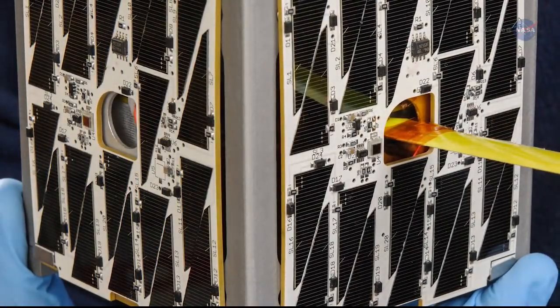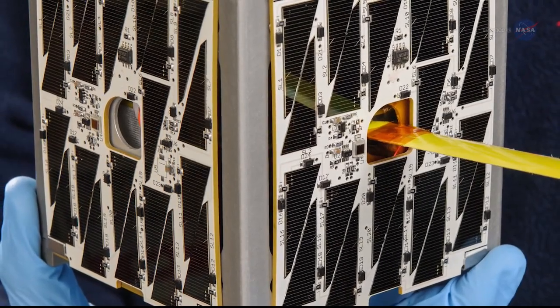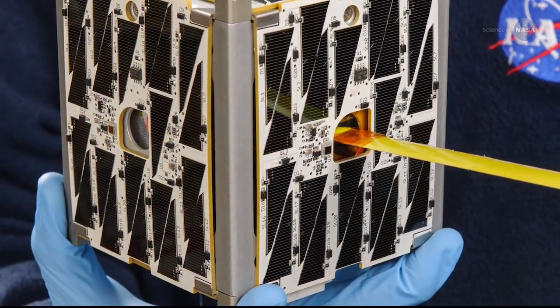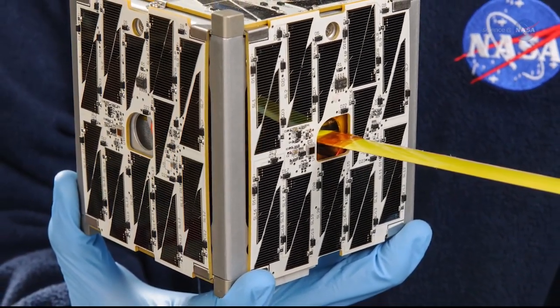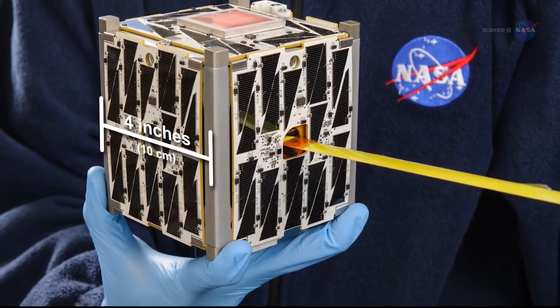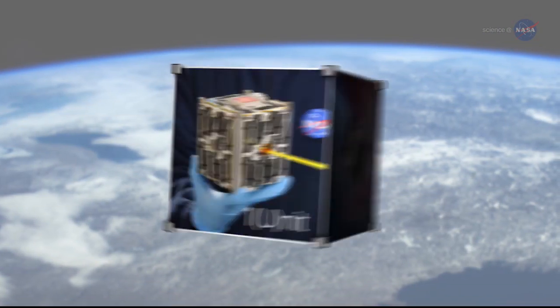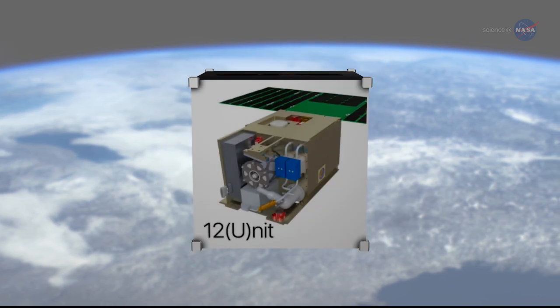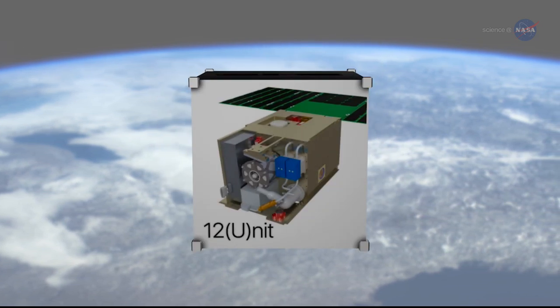Remember the old adage, big things come in small packages? NASA has updated it in the form of CubeSats. Imagine a real working satellite that's so small you can hold it in your hands. Just 4 inches or 10 centimeters across, these cubes can be expanded incrementally depending on their specific mission objectives.